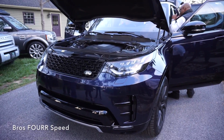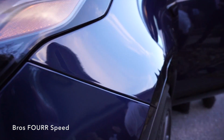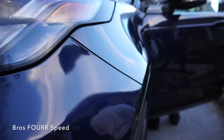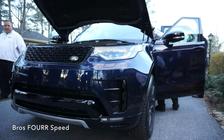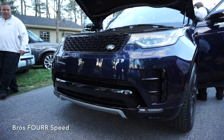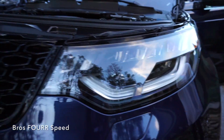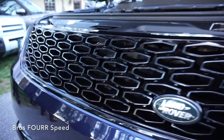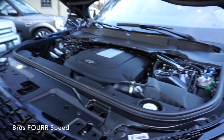So here we have it, the all-new 2017 Land Rover Discovery. It's finished off in Loire Blue. Hopefully the camera can pick that up in the low light here, but this blue looks absolutely amazing on this car. Let's start off in the front here. You have your LED headlights and LED daytime running lights, and a more modern style look to the grille than the LR4, which is what this replaced.